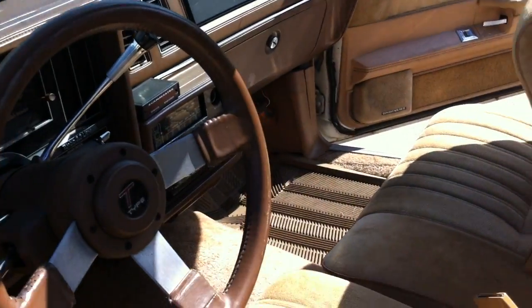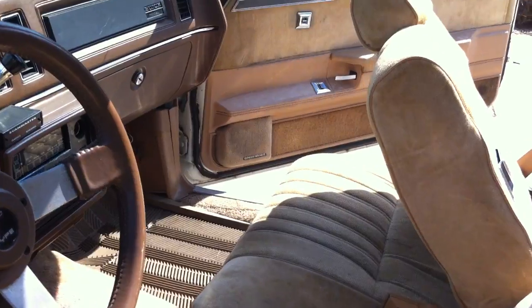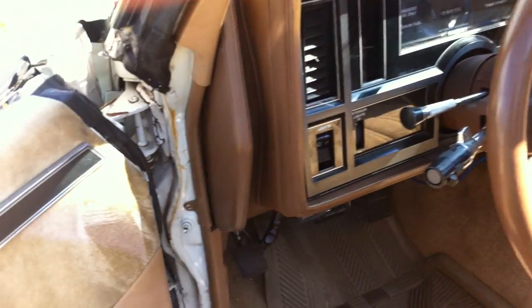Power seats, they work. There you go. So you can see it all works. Backs of the seats are super clean. Have those old school ashtrays, never been used. Car has not been smoked in. Alright, let me show you this vehicle starting up and show you some of the neat features it has. Power windows, power locks, everything works. I'll hand this over to you, Eric.